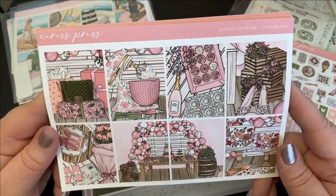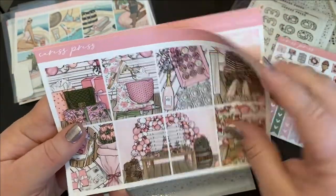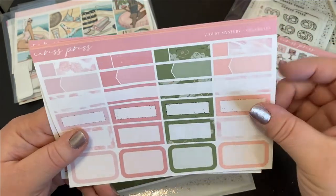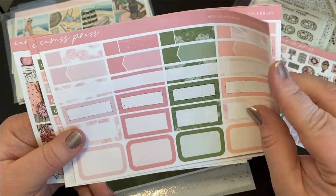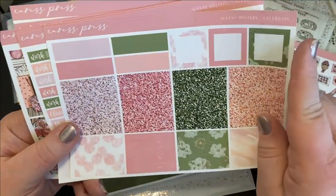This is super beautiful. I might have to use this for my birthday week. I think I might. Super pretty. I love all the pink. I love pink with green. I don't know why I'm showing you all this. Oh, well, you need to look at the other box, right?